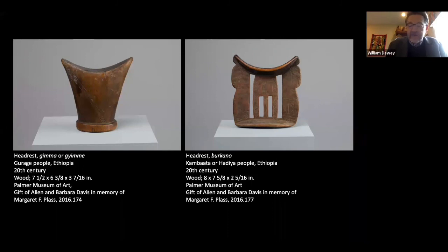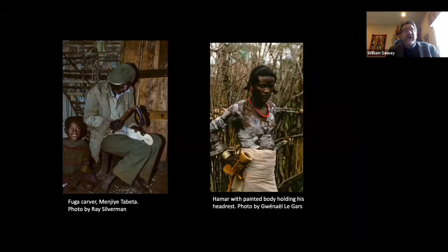These are from Ethiopia, and they're very utilitarian, so they use them to keep your hairdo up off of the ground. But they are given as wedding presents, and so one goes to females, one goes to males. Amongst the Garagi, it's very interesting that they don't make them, that an artisan class called the Fuga make them, as well as combs and other things for the Garagi.